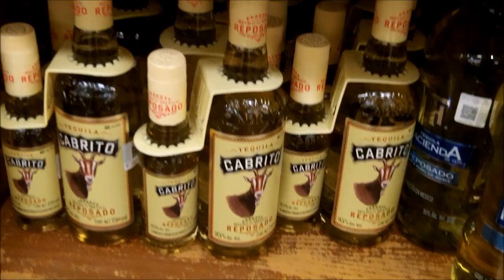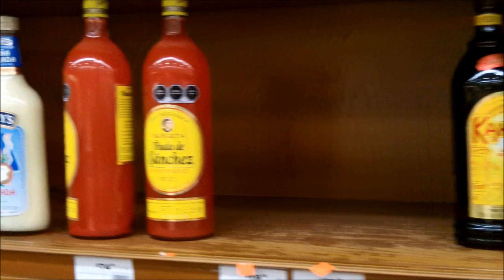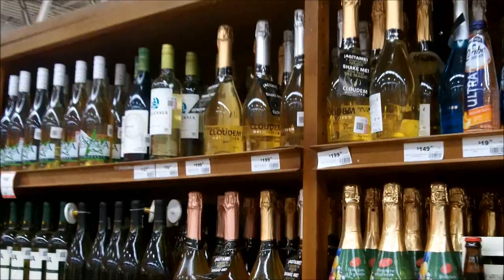Like you can see, we have many varieties. And also every year we see new brands. And for example, there is coffee liqueur. This is a very popular section here in Mexico, many liquors and wines. Look at that, we are in the section of wines. We have many varieties of wines from around the world.